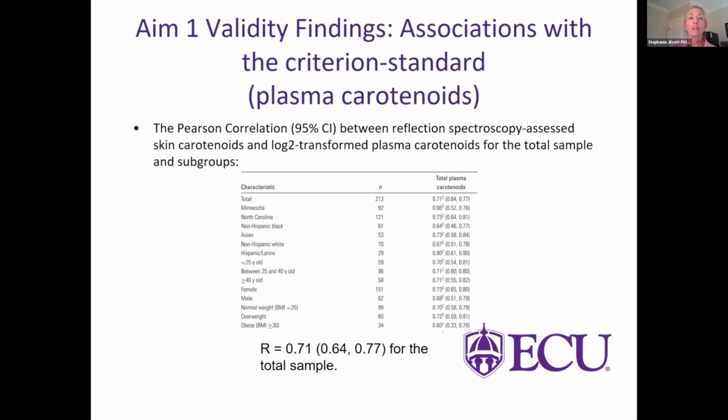And then one thing I'd like to point out is we did break it down by site, by race, by age, by gender, and weight status. And so you can see the individual correlation coefficients for each of those. And the lowest one is kind of an interesting one. It's in the obese category. So we only had 34 participants in that category, but that is an area for future study.